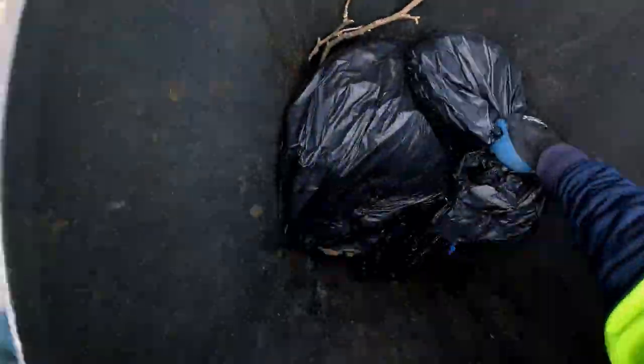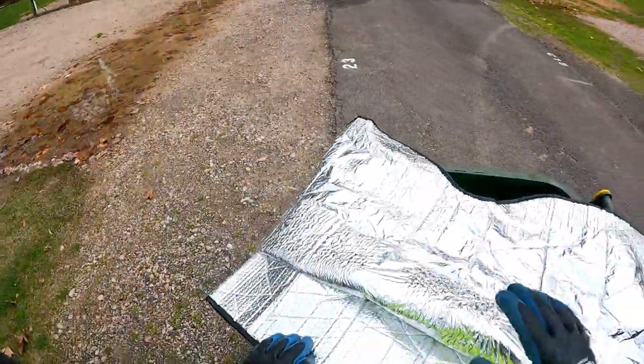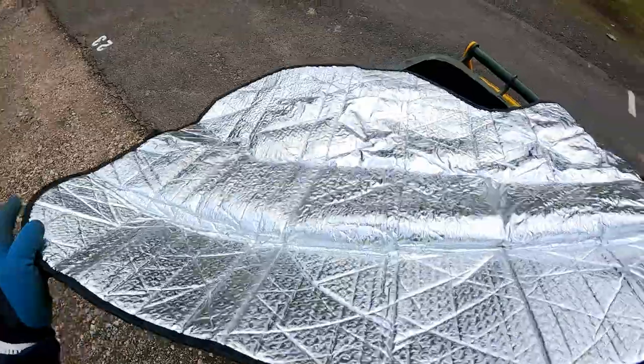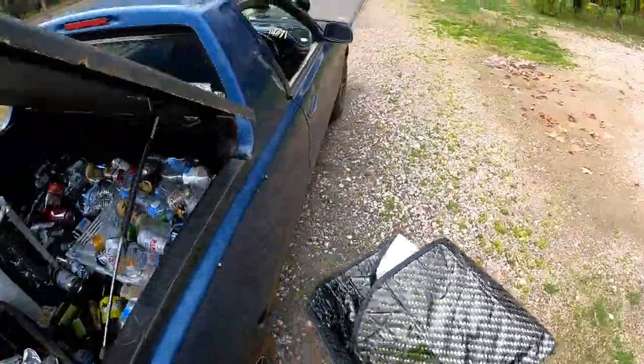Up there. Nothing in that. Nothing in that one. Ooh, that's a funny thought. Oh, I know what that is. I'm going to grab that. I am definitely going to grab that. Hell yeah, sunshade. Looks okay to me. Yeah, I'll grab that. Got to hold it up now. What a bugger. That way. I'll go that way, and then stuff it in the car. I'll take a sunshade.